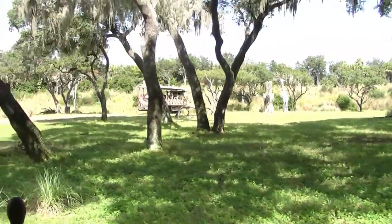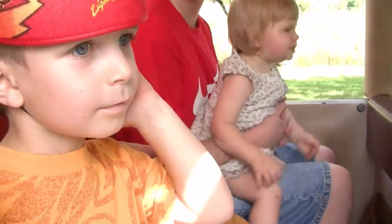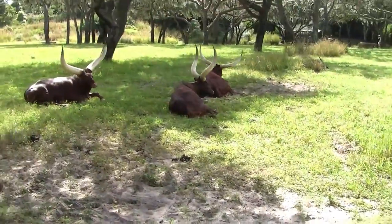Here on the left-hand side, Patterson's eland. Eland are the largest antelope. They're related to Watusi cattle or Ankole cattle. They are domesticated. Their horns go 6 feet long.